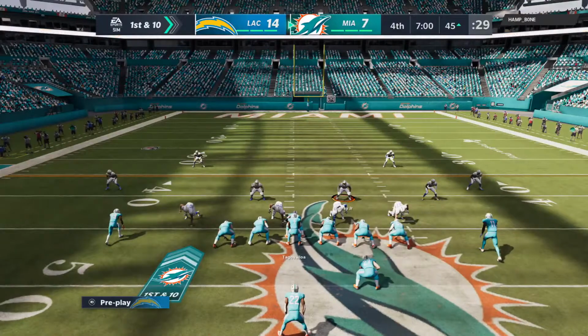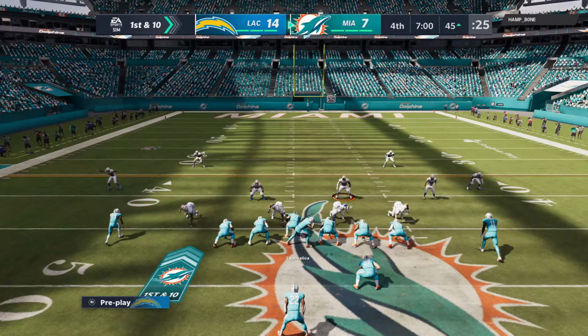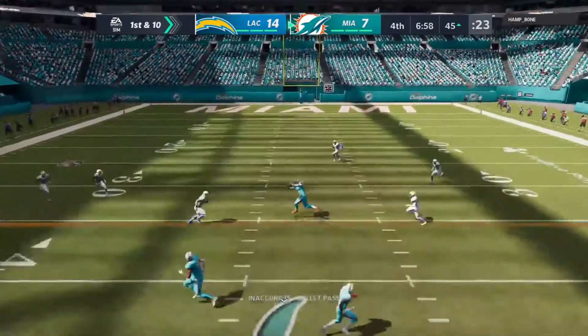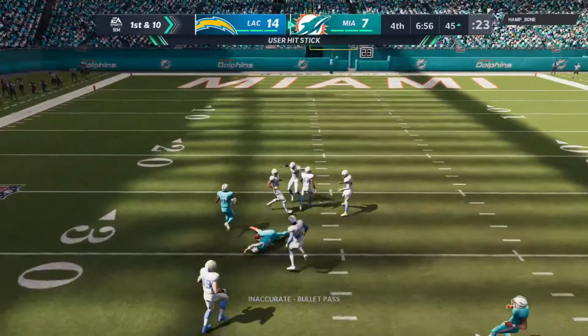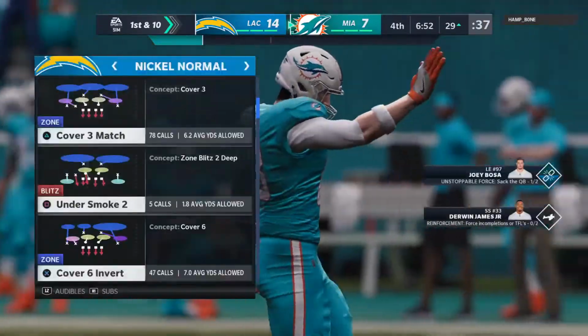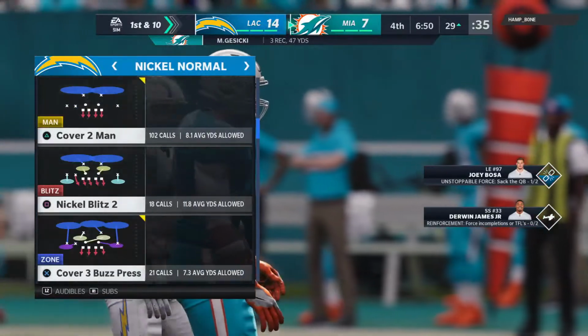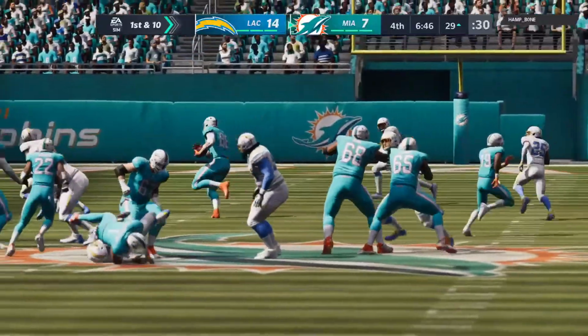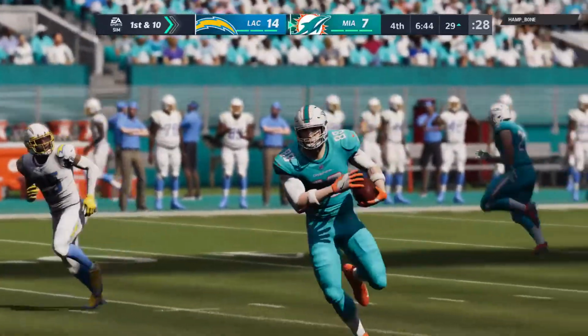Here's 1st and 10. Check, crunch. Watch the safety, ready. 49. Tua sets up to pass it. Wide open receiver, complete. And he's taken down inside the 30. 17 more yards on that one as they keep the drive rolling. First down. 1st and 10 at the 29-yard line.